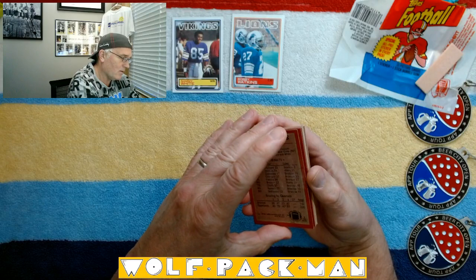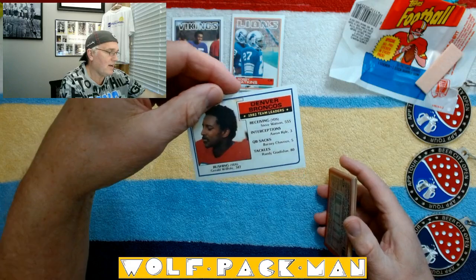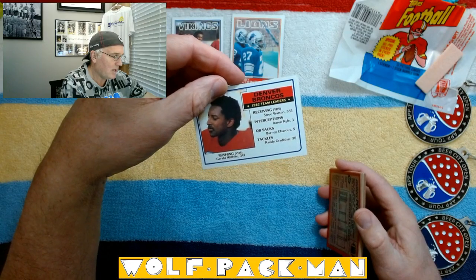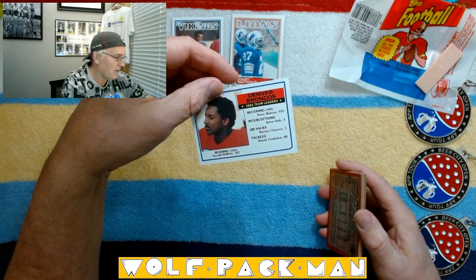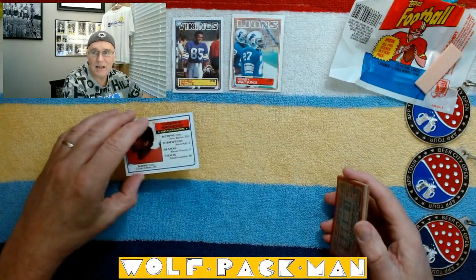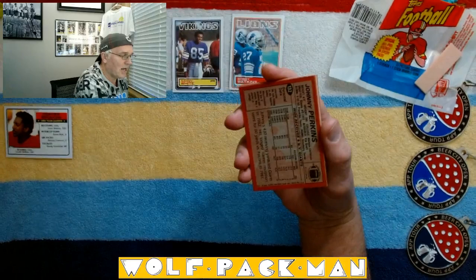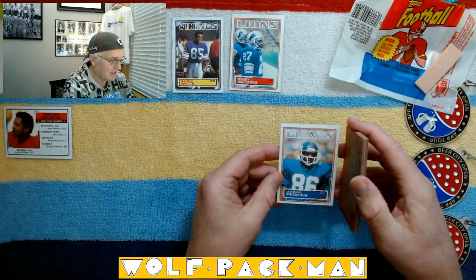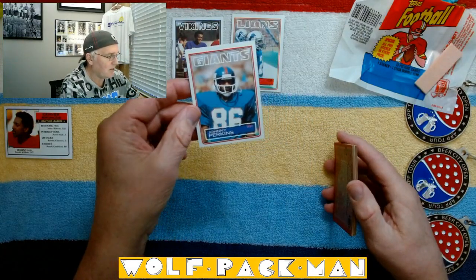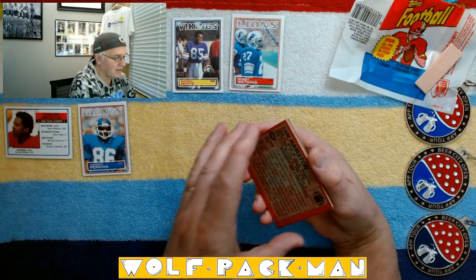So we got a Denver Broncos card, and it's John Elway. No, it isn't. Steve Watson, Aaron Kyle, Barney Chavis, and Randy Gradishar, and Gerald Willhite led them in rushing with 347 yards. Yikes. Not very productive, Denver. Johnny Perkins of the Jets, or the Giants, what? Yeah, Giants, sorry. I don't know where I read Jets. Johnny Perkins, Carl Hairston.